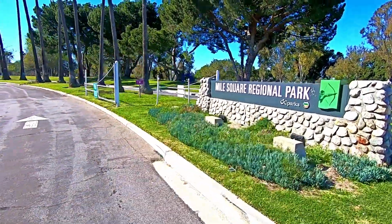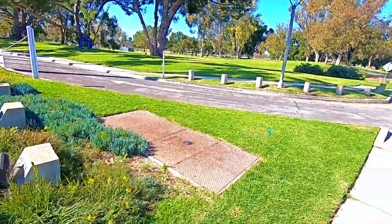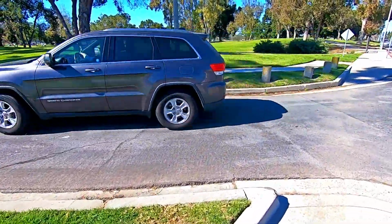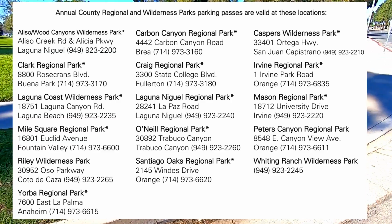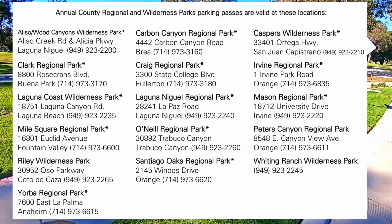Now, if you frequent Orange County parks quite a bit, it might be worth getting an annual pass, which is $80. And that's not just for Miles Square, but Laguna Niguel and all the other Orange County parks. So it might be well worth it if you hit these parks quite a bit.